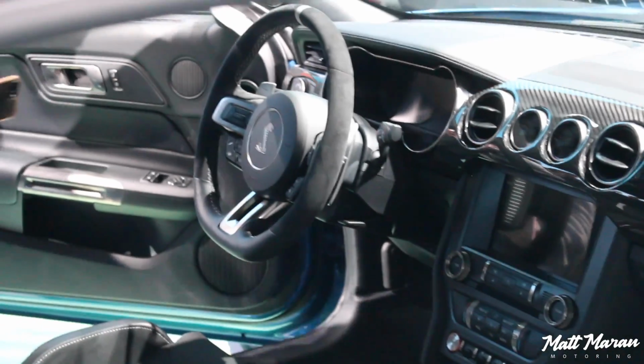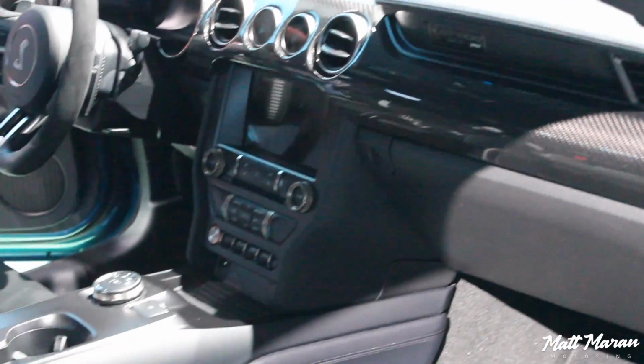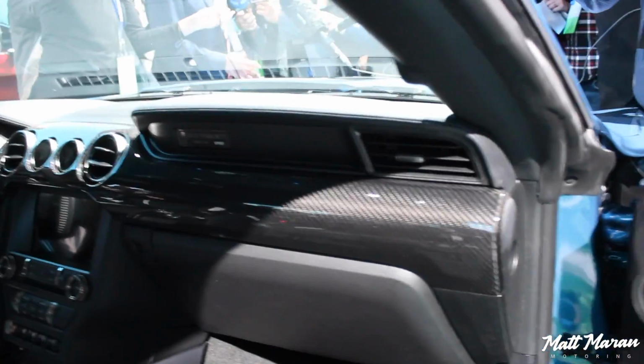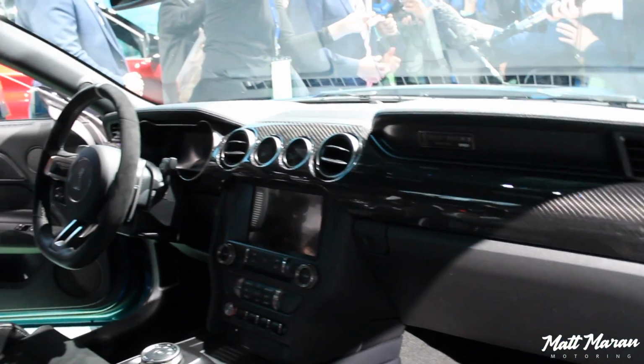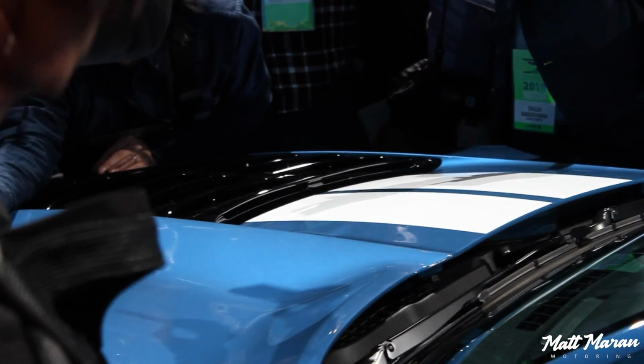A few other things with that track package: you get adjustable strut top mounts. You also get a rear seat delete on the carbon fiber track pack version, and there are Recaro seats. Now you can get power memory seats that are non-Recaros, probably very similar to what you see in the Bullitt and other GT Mustangs, but overall it's a very cool look.